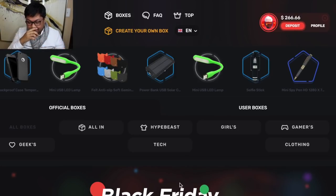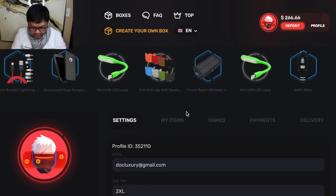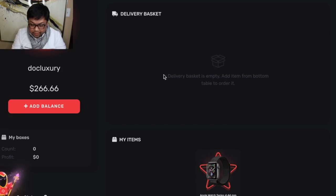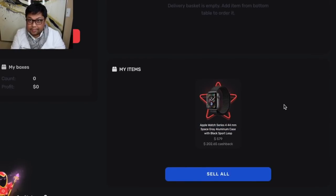I won the Apple Watch, but let me go. So here is my icon. I'll go to profile, and I have not sold this yet because I had to think about it. And as you can see, another proof, you can see that it has docLUXURY on the side here, and it still has this Apple Watch in my items.